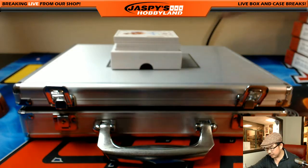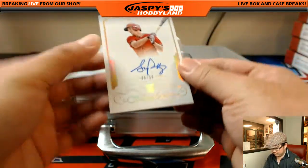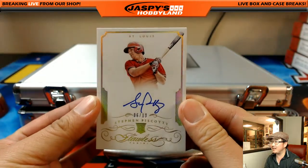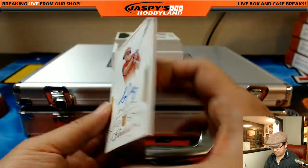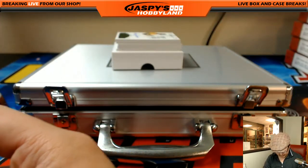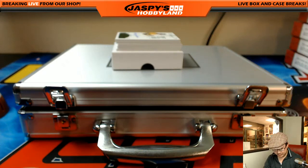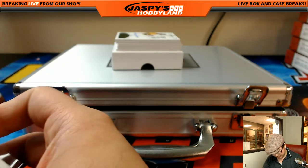Nice. 6 out of 10 autograph. Nice. Steven Piscotty. Oh, is he there for work or vacation? Nice. Who's got the Steven Piscotty? We got a train whistle coming up. Well, yeah, maybe that's true, I guess.